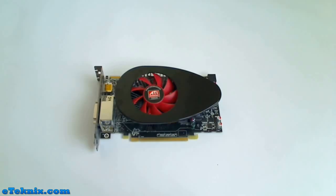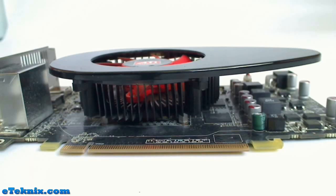Looking at the full specifications of the card, it has a core clock speed of 700 MHz, uses 720 stream processing units, has DirectX 11 technology, shader model 5.0 technology, and OpenGL 3.2 support. It comes supplied with 1GB of GDDR5 memory operating at a speed of 1150 MHz. It has a 128-bit memory interface and has a maximum resolution of 2560 by 1600. The bus type on this graphics card is of course PCI-Express 2.0.